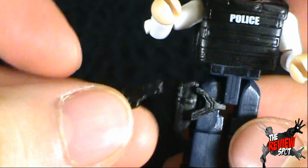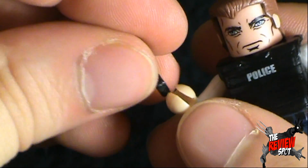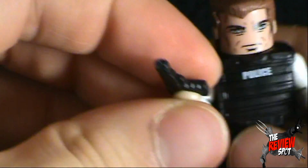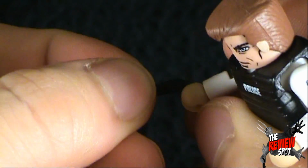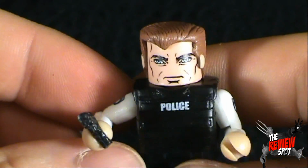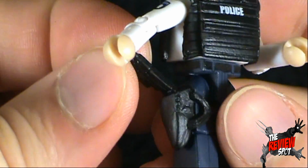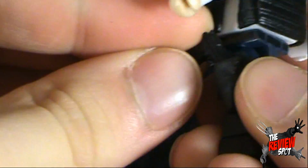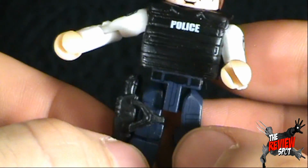Captain Stacy not only comes with a small handgun that you can put in his hand. Come on, get in his hand, like so. Minimate hands are always so awkward to get stuff into. There we go. Or, in this case, you can actually take the handgun and put it into his holster, like so. I think that's really, really neat.